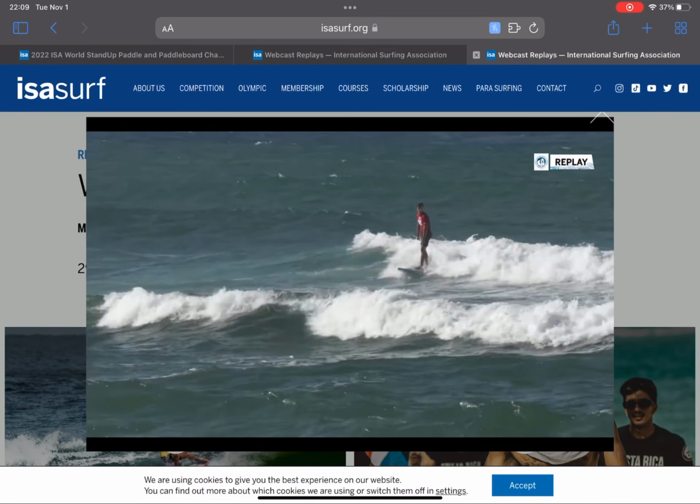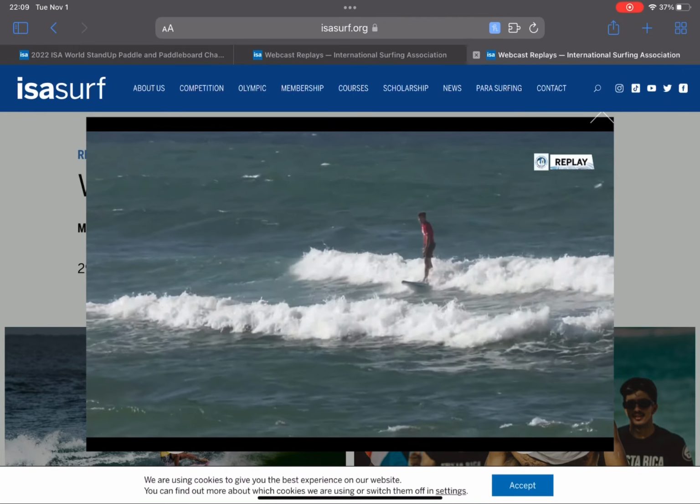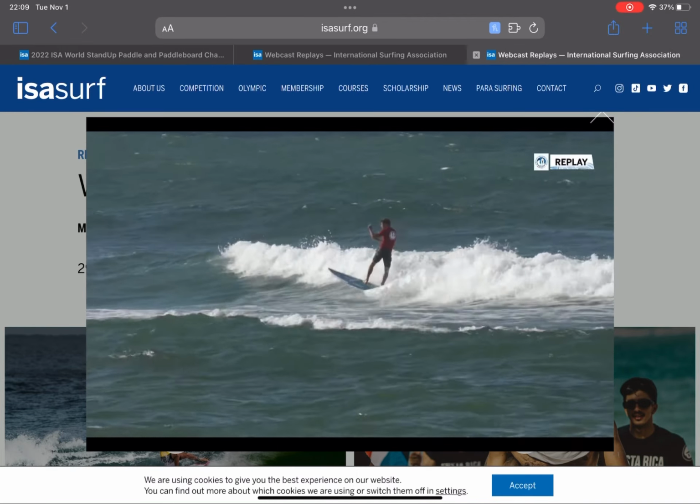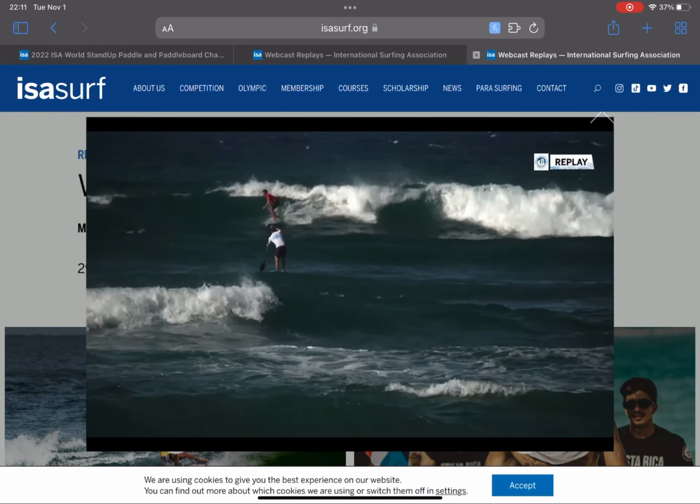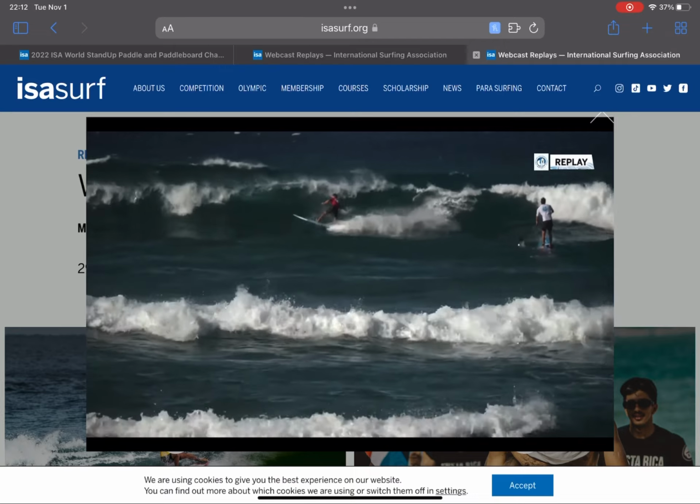This is where he kind of looked lost. Should I go left? Should I go right? I'm going to go right. Okay, here he goes. A multi-world champion in windsurfing, and his grandfather invented the sport.